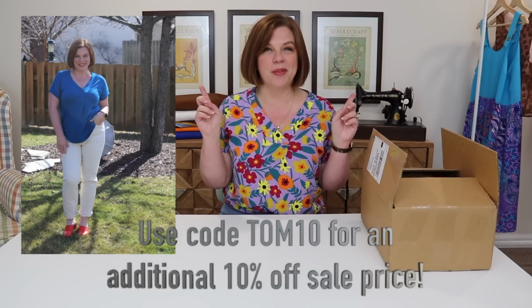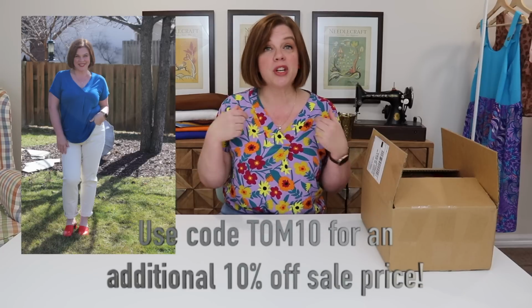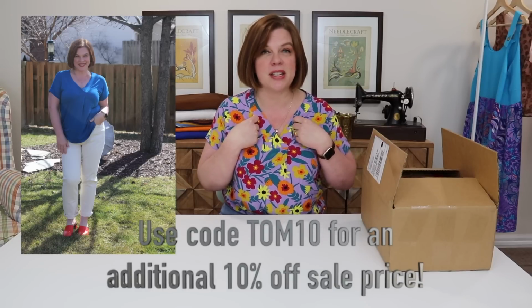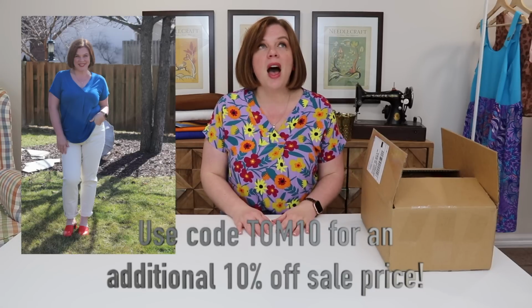Now, before anyone's like, oh my gosh, that dress I'm wearing, the woven version, is so short, this is my Destashify fabric. You'll notice this. So I'll talk more about this at the end of the month in my Destashify haul.